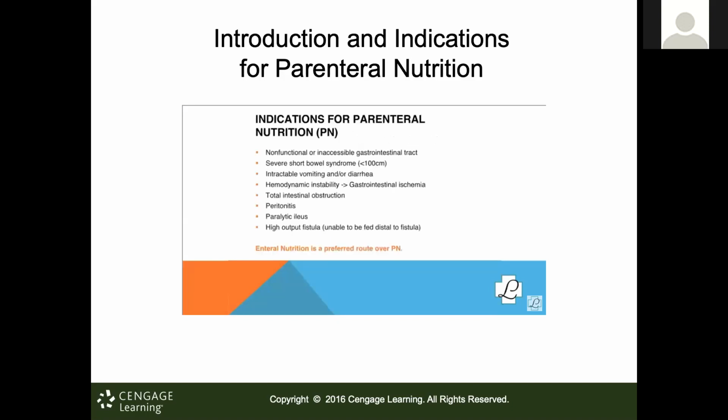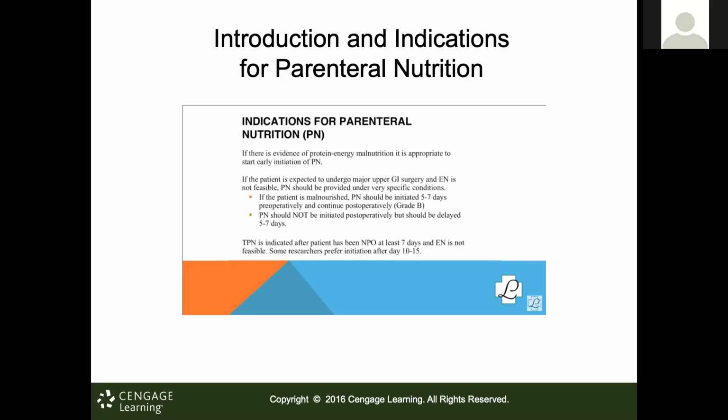So when should you use parenteral nutrition? Well, consider a patient who has some kind of bowel resection, or maybe they've had uncontrollable vomiting or diarrhea. Imagine a patient whose bowel function is just not working. And here's some more specific examples of when we can use parenteral nutrition. So perhaps the patient has protein energy malnutrition, or maybe they've been NPO for at least 7 days, and enteral nutrition is not feasible.